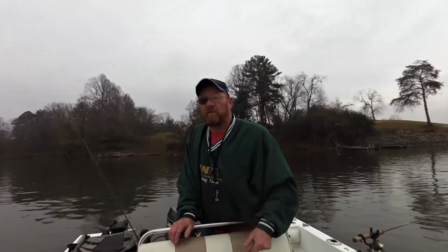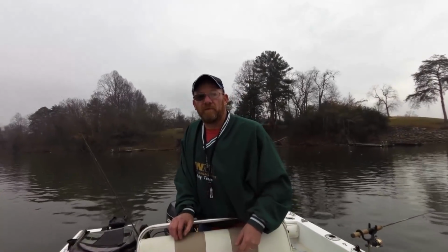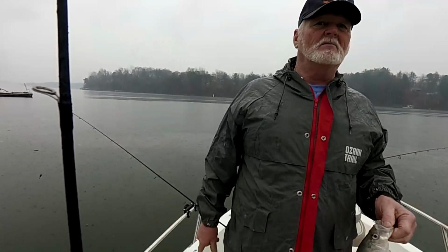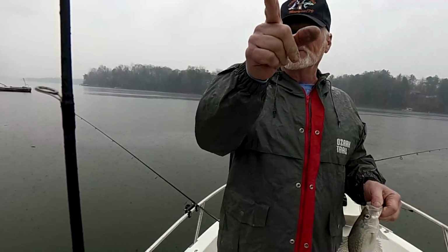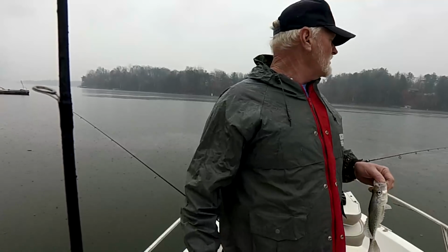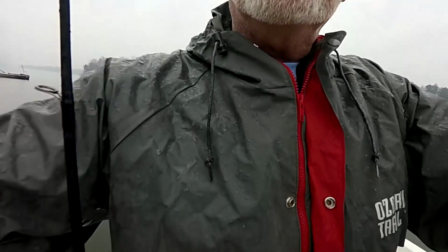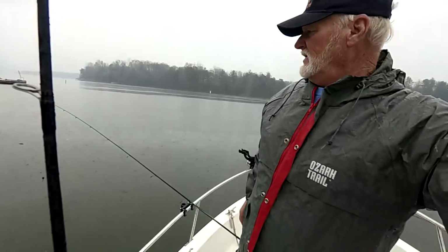So, anyways, all right, we're on the brush pile. The brush pile's right off the end of this. We've got to remember that pier and that buoy. This is why we're not getting them. We're getting off that brush pile. Yeah, here you go. And at the same time, would you get me another minnow?